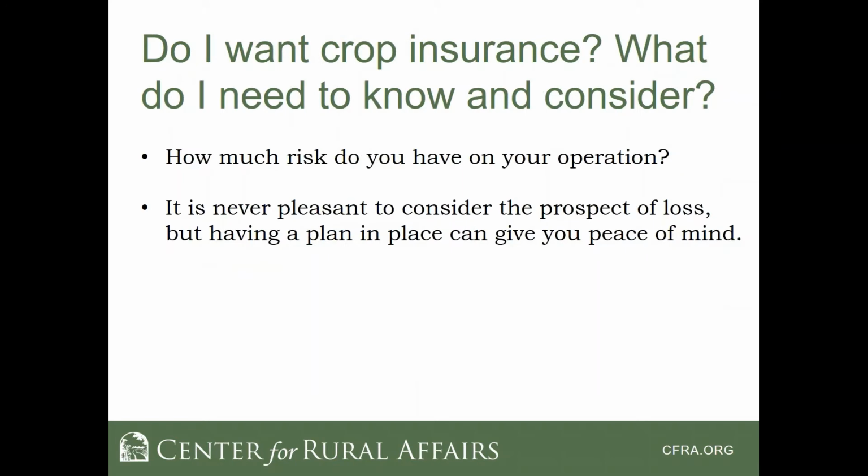So, do I want crop insurance? What do I need to know? What do I need to think about? If you're mulling over these questions, a couple of pointers is to think about how much risk you have on your operation. If there's a point in the year when your entire year's revenue is out in the field and vulnerable to weather events, you might decide that you've got a pretty high level of risk and that crop insurance would be a good fit for you. Alternatively, if you're managing several different pieces in your operation and your income and revenue are spread out throughout the year and across different crops and livestock, maybe that's your risk management plan, and crop insurance maybe wouldn't be as good of a fit.